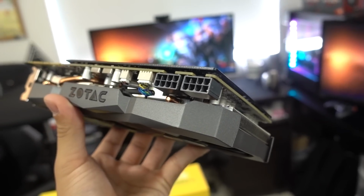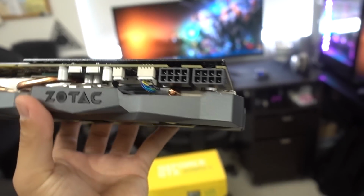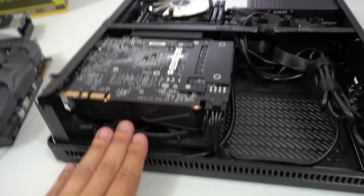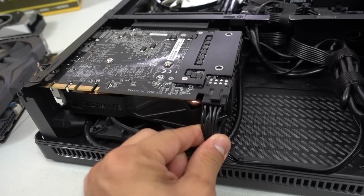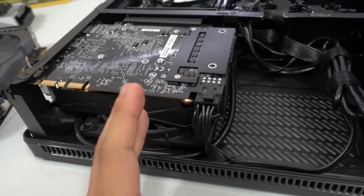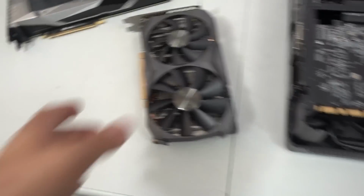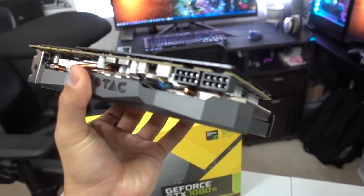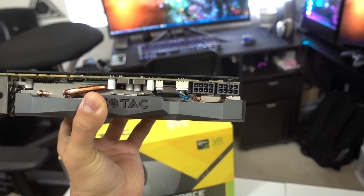We've also got two 8-pin plugs to power this card, which may or may not be a great thing depending on the situation. One of the reasons why I really like this mini 1070 here is because it only has one power plug, and it just makes it a little bit more convenient and easy to route that instead of having two plugs, especially when you're in a cramped case like the Node 202. So that's something to be aware of. A mini card that still has two full-blown power plugs. That's something to consider for your next build if you're going the mini ITX route.